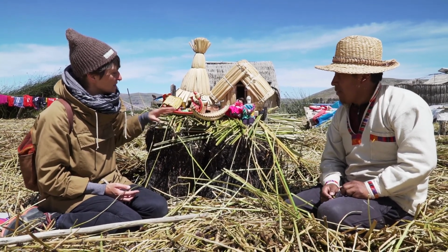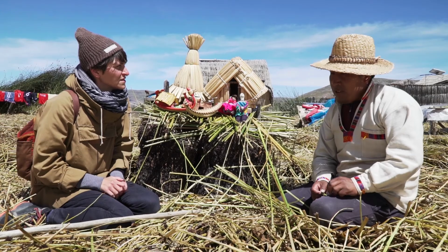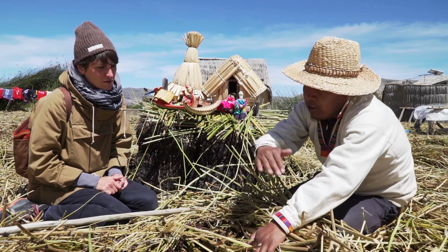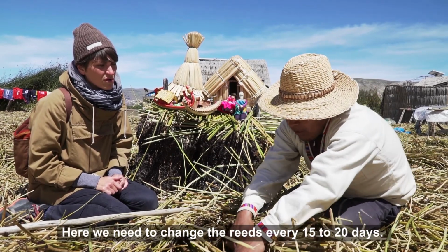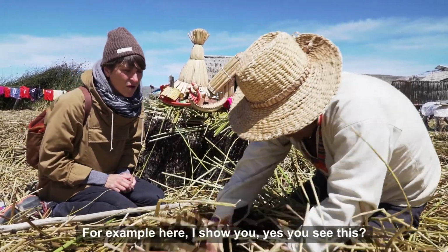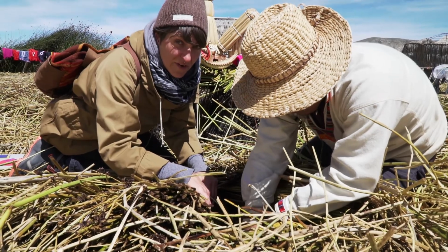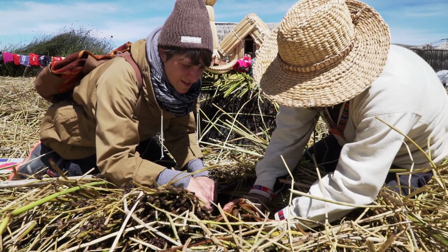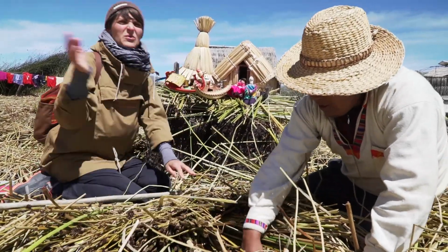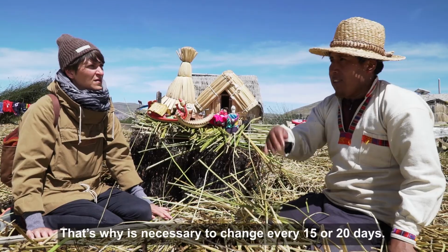So how often do you have to replace the reeds, because they degrade over time? Here we need to put new reeds every 15 to 20 days. You can see there's water down there. It's mud, and it's degrading, as you can see. Ooh, and it's stinky. It's necessary to do it every 15, 20 days.